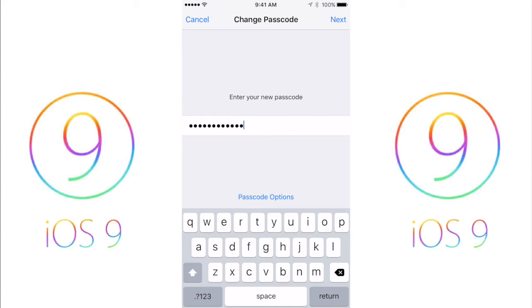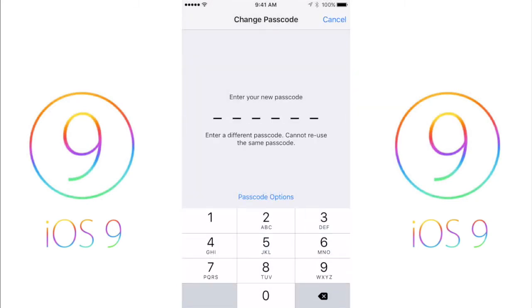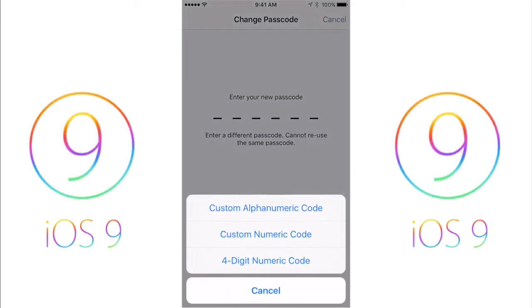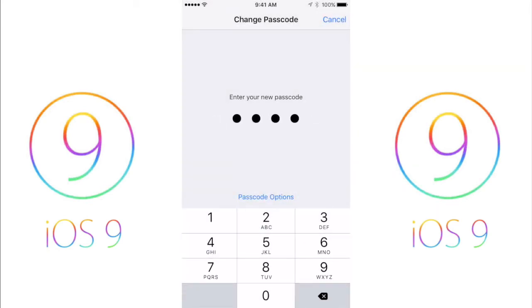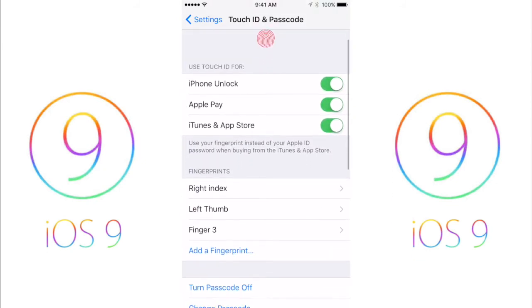But, of course, Apple had seen a lot of people do it just with numbers. So they've done it like this, custom numeric, where you can do it as much as you want, like this. And then you can do it like that, as many numbers as you want. And then they also have 6 digits, so if you want 1, 2, 3, 4, 5, 6. Or you can do 4 digit, like the old one, 1, 2, 3, 4, like that. So, that's really nice. I like how you can do that now, which is really cool.